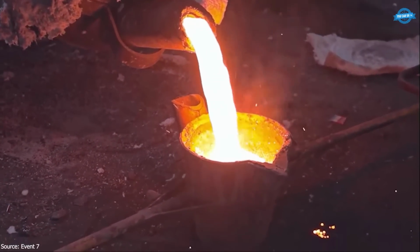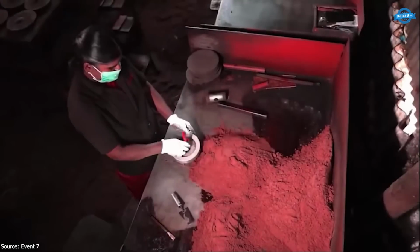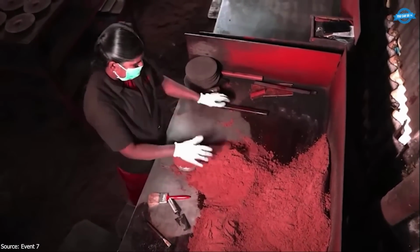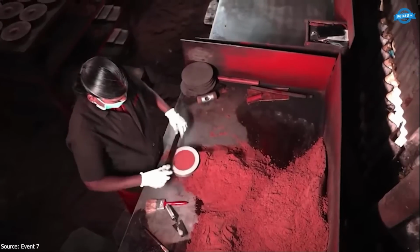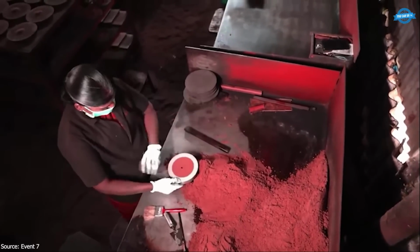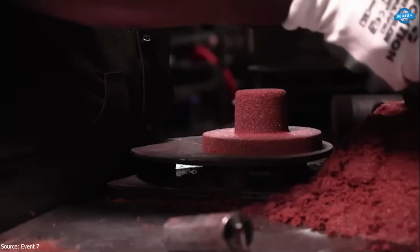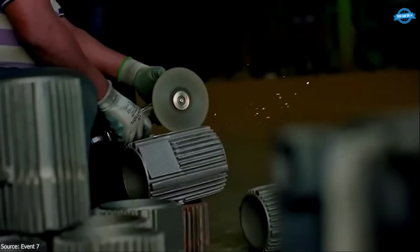The next stage is precision machining, using CNC lathes and milling machines to create exact surfaces, bolt holes, and mounting areas for seals and bearings. Once machining is complete, the casing is subjected to thorough quality inspections, including dimensional checks, ultrasonic testing, pressure leak tests, and surface finish evaluations.